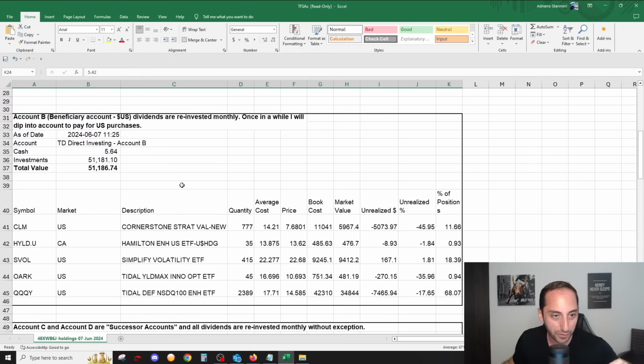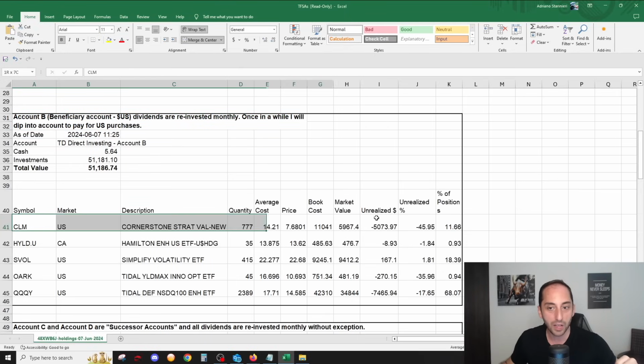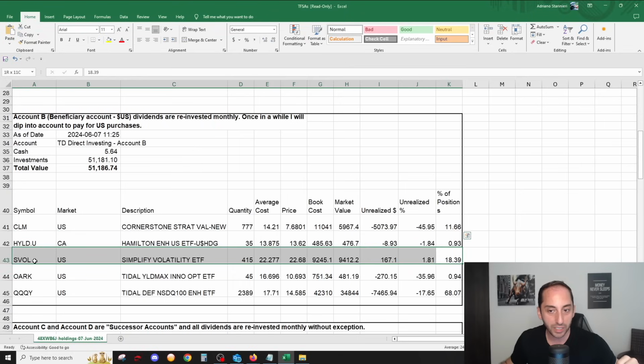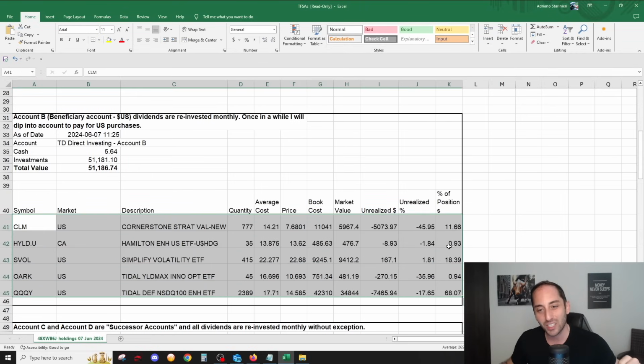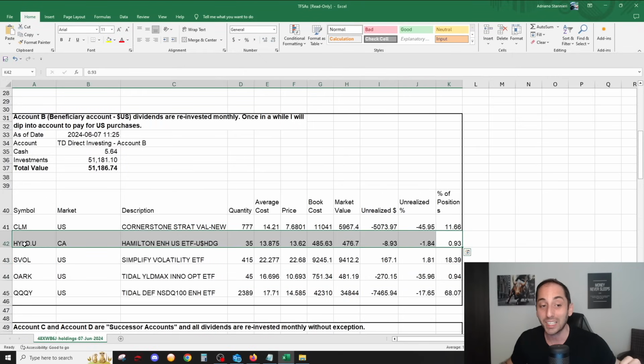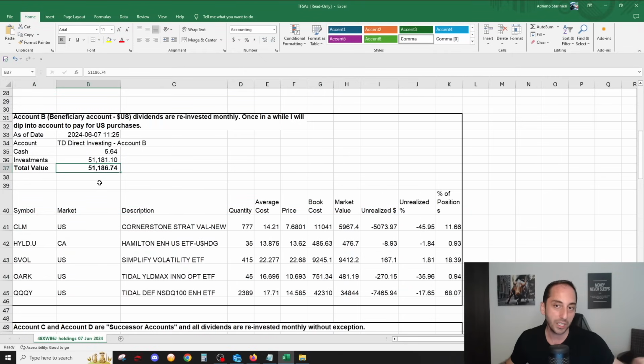This is a smaller one here at 50,000, where you have what looks like all USD. So this one he's trying to generate USD currency. That's what it seems he's interested in. Just like over here, he was actually kind enough to say the objectives of each account as well. So you have 11% in CLM, a big chunk in SVOL, 18%, a massive chunk, the biggest chunk, in QQQY. These are pretty much all US listed stocks except for HYLD.EU. That's still Canadian listed, but they're all generating USD currency, 50,000 in this account.